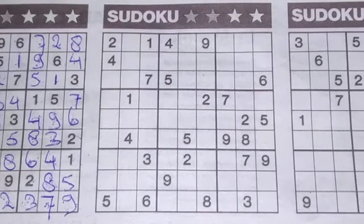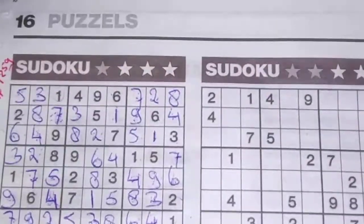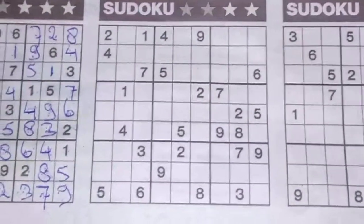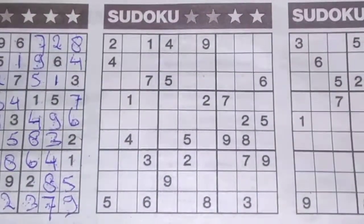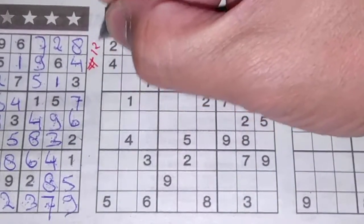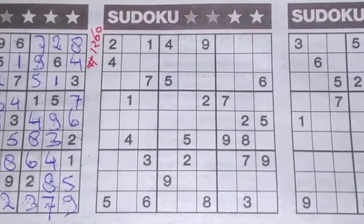Welcome back with the second Sudoku in this additional with extra Sudokus on Friday, July the 31st, 2020. We have six Sudokus and this one is the second one and it will be number 1260.